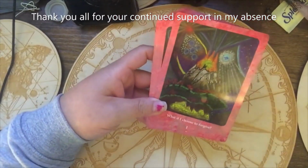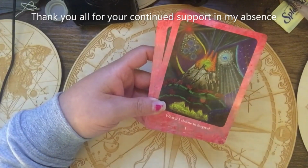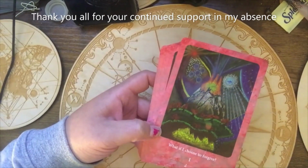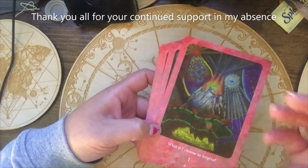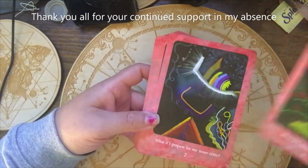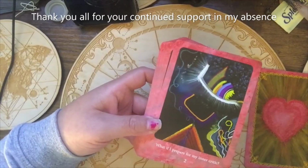So each card has a prompt. What if? Like, what if we stop what we're doing? What if? So it invokes a thought, right? For myself, if I was reading this for myself, so like doing a card a day, or for the querent, the person I'm doing a reading for. So this first card is, what if I choose to forgive? What are the positives and negatives? Are there any consequences? These are things that you should be journaling about.